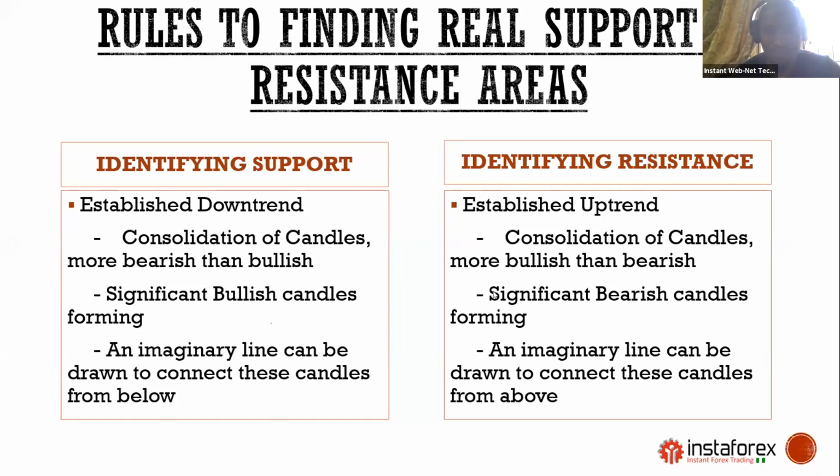So again, significant bearish candles forming. You see that candles want to fall from that height. If I pick a ball and throw it to the ceiling, you know what happens now? The ball will hit the ceiling and drop down. That's what resistance means. And you see there's willingness to want to drop. So it's significant bearish candles. Of course, finally, we should be able to draw a line to connect these candles from above. From above, yes, horizontal lines, Sultan Ali. That's exactly what I meant, horizontal lines.